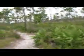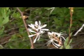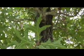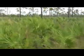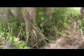And off we go. There's some more pretty wildflowers. This is a turkey oak because the leaf looks like a turkey foot. This buttressed, furrowed trunk of the bald cypress rises out of the water and muck of this small creek. This is an interactive trail, and there are markers along the way to help you learn more about the forest.